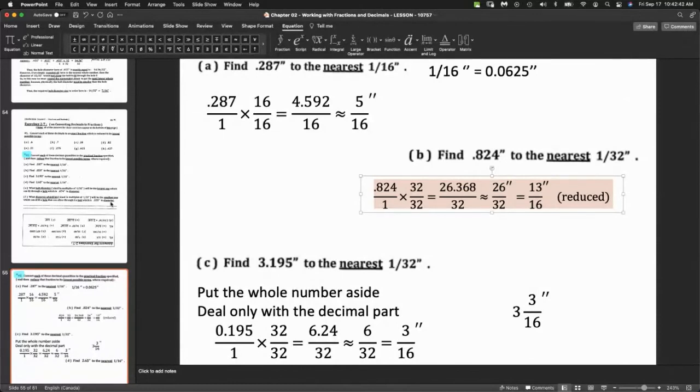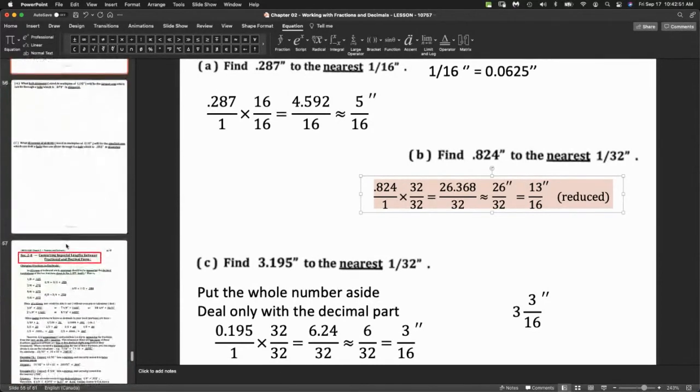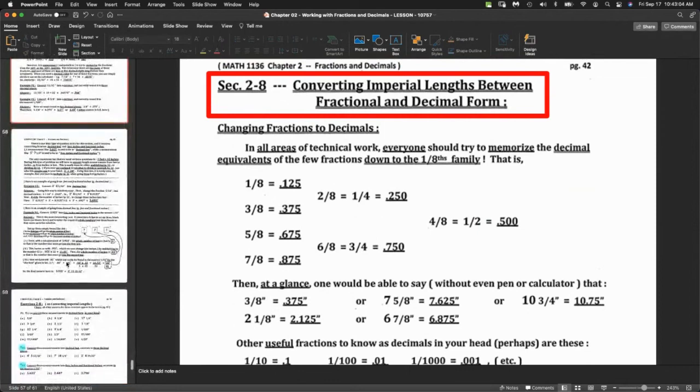Okay. All right. So we're on to just the last topic here, which is a brief topic on conversions. We're talking about converting between imperial, between fraction and decimal form. So it's really just a continuation of what we've been doing in these previous examples. The author talks about special fractions that everybody should memorize or try to memorize.